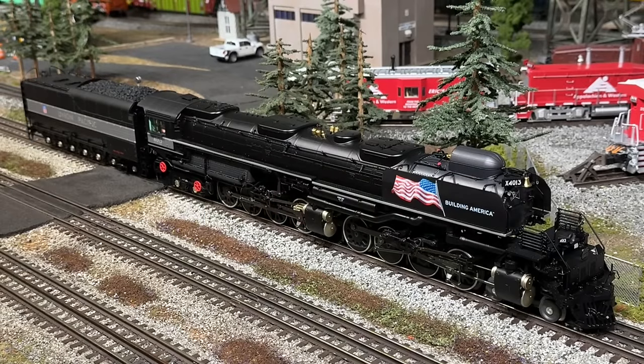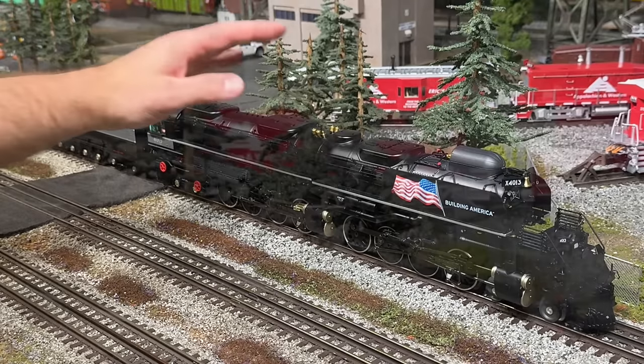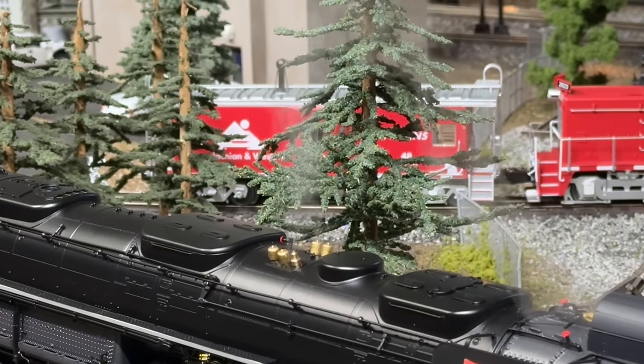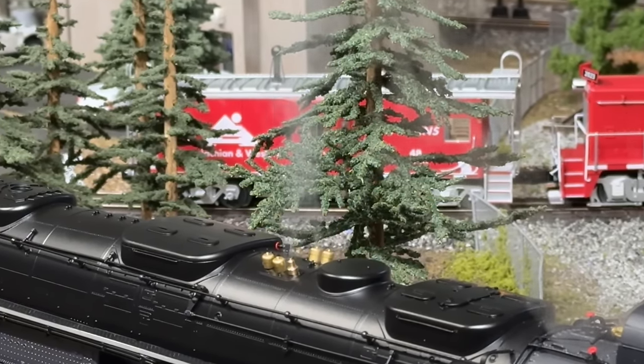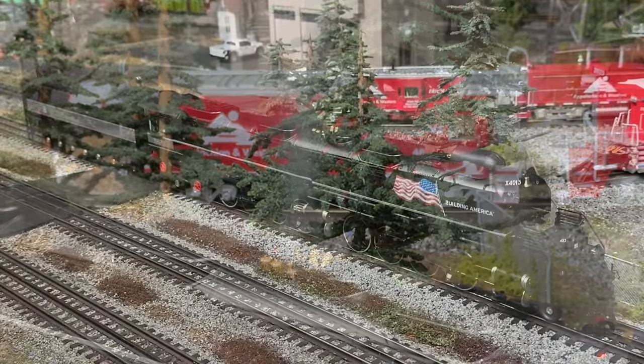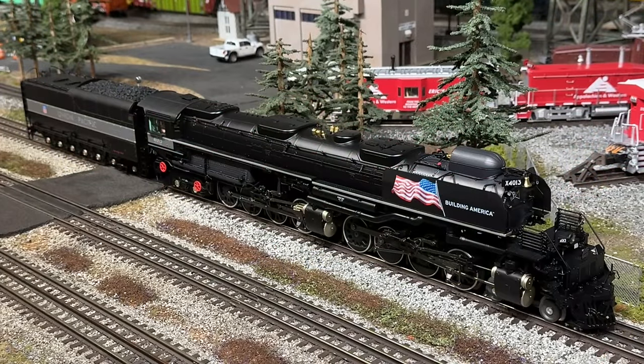All right, so my pick for best feature on the new Vision Line Big Boy, well, it may seem a tad predictable, but I love the new safety valve steam effect. I think it was worth sacrificing the dual chuff of the smokestacks for the safety valve effect, because it is so prominent, it adds so much pop to the model, and it just makes it look so darn cool.